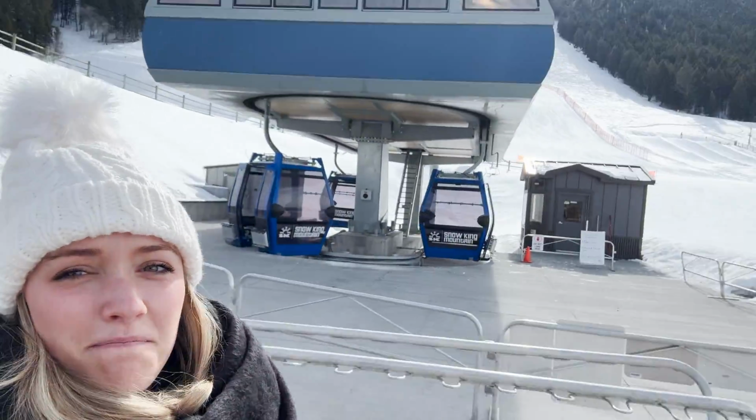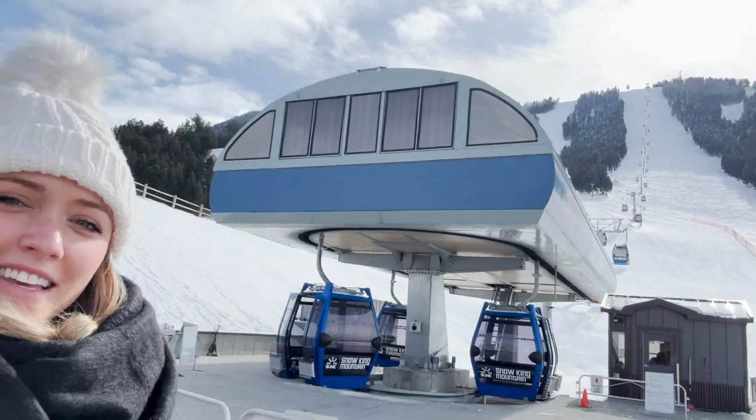Okay, so we finished up our lunch and we made it to Snow King Mountain. We're about to get on this. No. Oh, we're not? No, I think it's like right here. It looks like these. Oh, I thought we were gonna get on the lift. Sorry, I was working on my phone while Chris was buying the tickets.